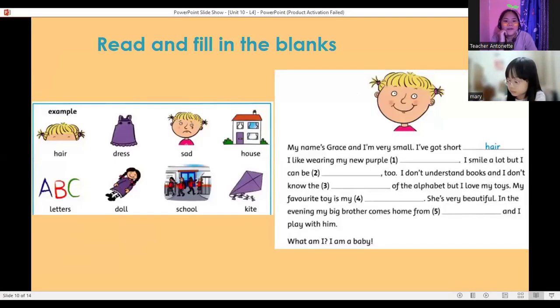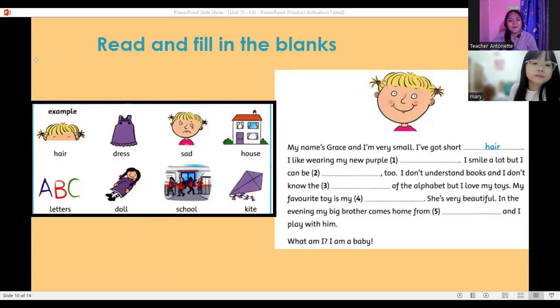Okay, read and fill in the blanks. Okay, we have hair, dress, sad, house, letters, doll, school, and kite. Okay, so Mary, you have to tell me the answer, okay? So my name's Grace, and I'm very small. I've got short hair. I like wearing my new purple what? Purple dress. Okay, purple dress.